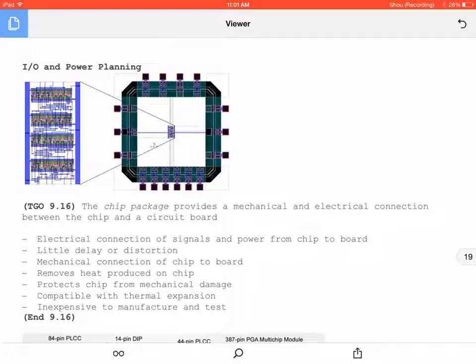Protects the chip from mechanical damage, and we'll show you an example of that a little later. It's compatible with thermal expansion and inexpensive to manufacture and test. Unlike the first lecture, where I described that when you're synthesizing chips the first few can be very expensive, as you get to 10,000 or 100,000, it becomes very inexpensive to manufacture, right?